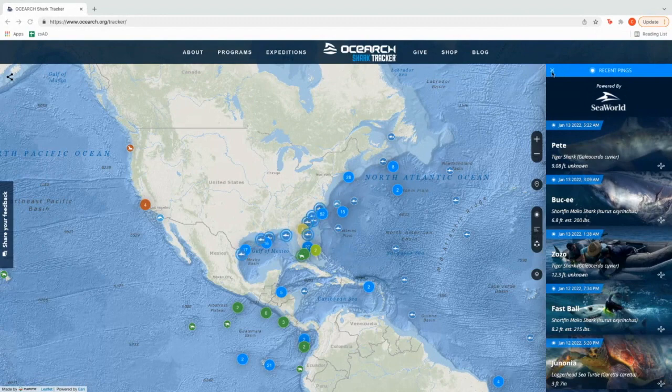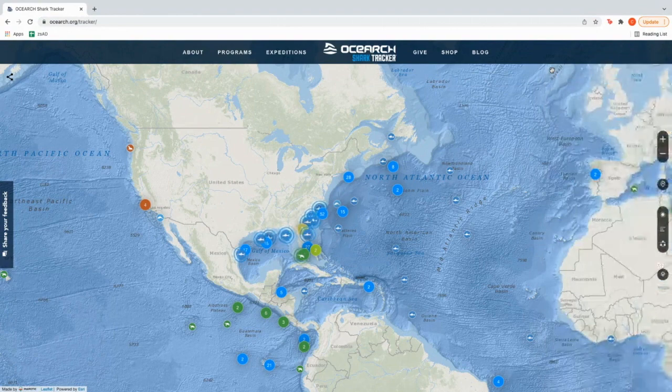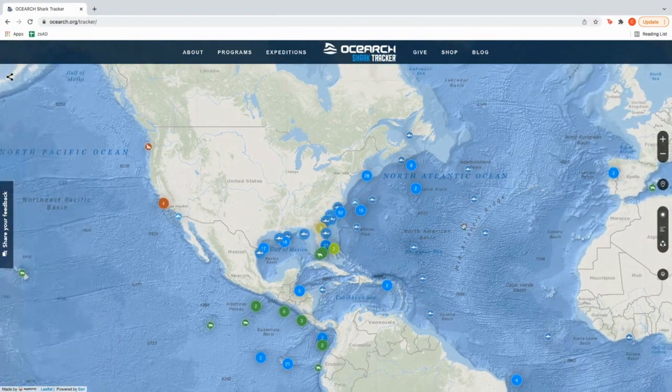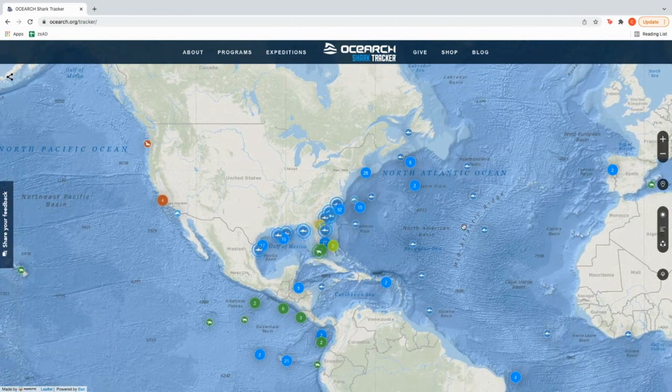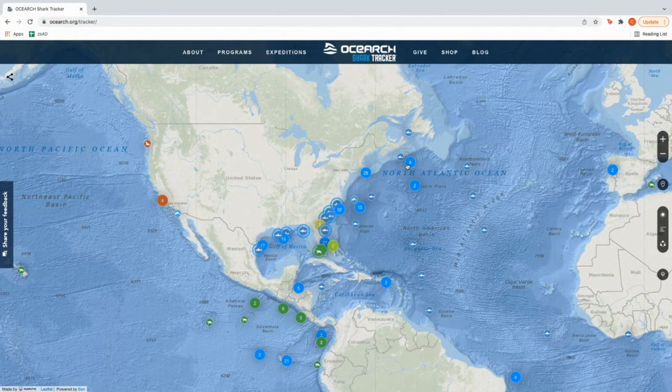So I'm going to close the recent pings tab. All right, I'm going to close it. So now I'm looking at the map. And what I start to see is lots of different kinds of little animal pictures. So I see some turtles, I see some whales, I see some dolphins. But what we're looking at today is sharks.